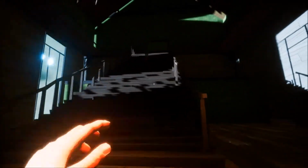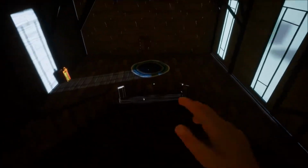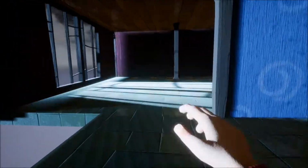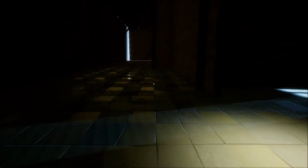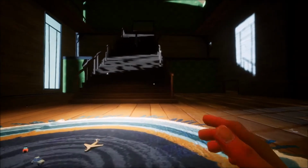Okay, wait, what? Why didn't that work? That should have worked. That's what I did every other time. Okay, so the kid's gonna come down here, go around back. So I need to go this way. Okay, the kid's gonna come back down here. Eventually. There he is. Aw, dang it. That sucks. Okay, so I know what I have to do. What the heck? This is so weird. There we go.